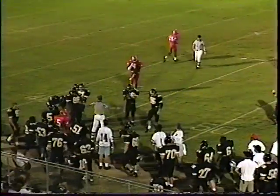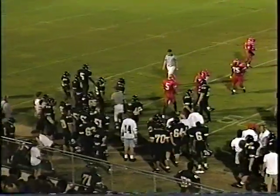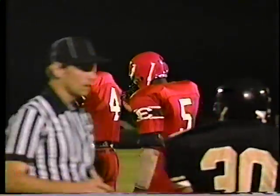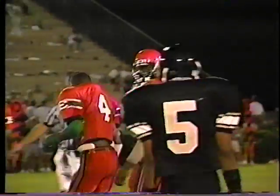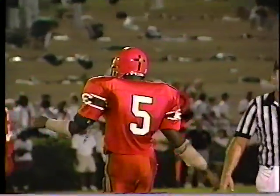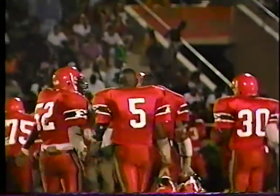Gabe Brown got in a good hit, right? Nice play by Gabe Brown. Nothing wrong with that play. Oh, and they threw a flag. Yes, there is something wrong with that play. They threw a flag, and Curtis Rowe is not very happy. He was telling Brown, look at him. He's still talking to him. He's not very happy. That was kind of a stupid play.